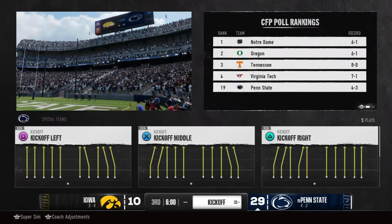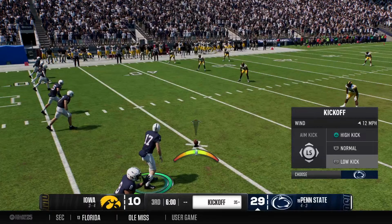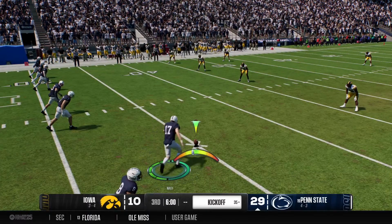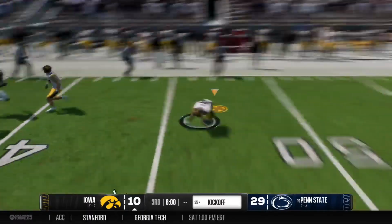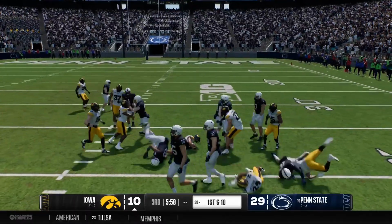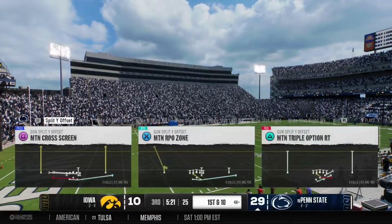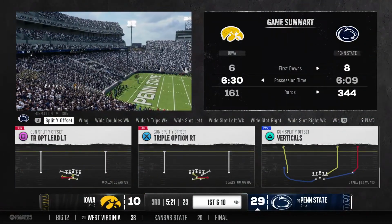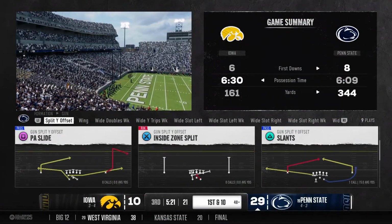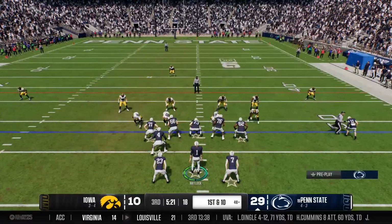All right, Kevin, about ready to get things cranked back up here. I guess they're trying to send a message to start this second half, lined up for an onside kick. They were ready for the onside kick and executed perfectly, and they secure the football. Penn State sends the offense back onto the field.